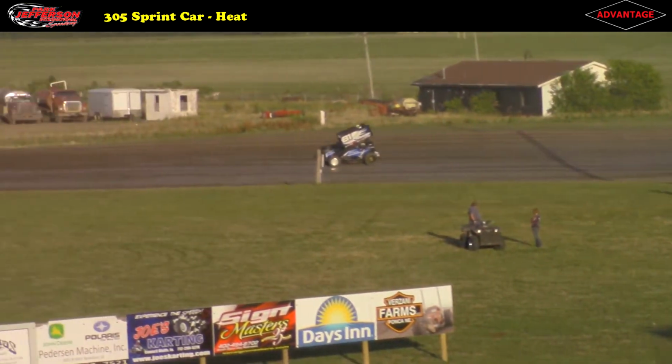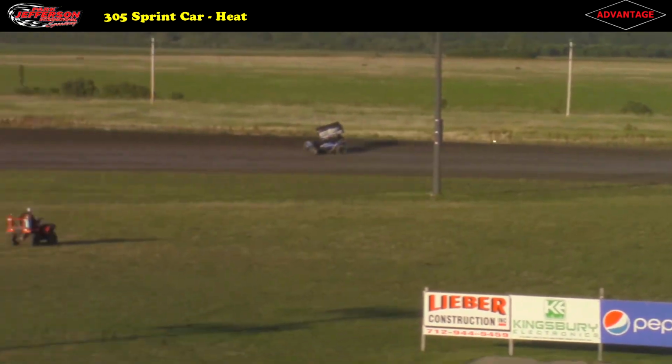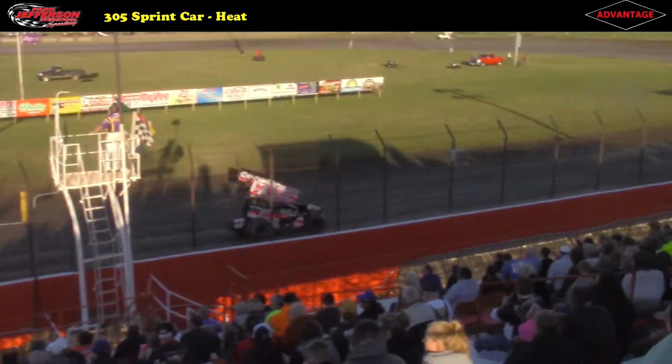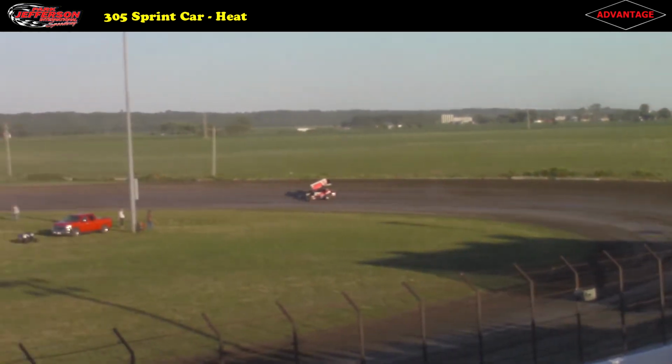Field starting to get stretched out now here around Park Jefferson Speedway. Mike Stengena, the 35 machine, falling back. Could fall to the clutches of Colin Smith, your leader. Smith could put him a lap down here in the closing laps.